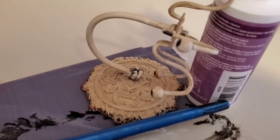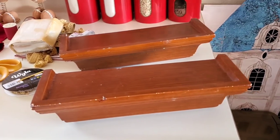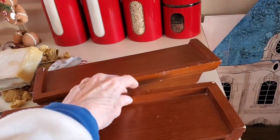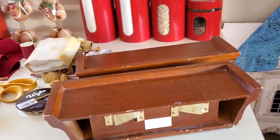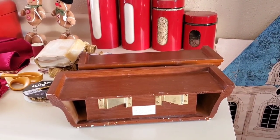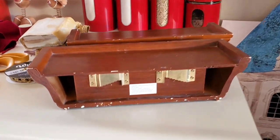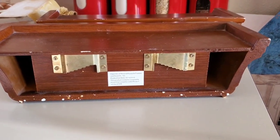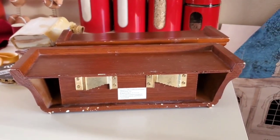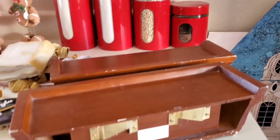Hope that works. I got these two shelves at Goodwill. I didn't know what I was going to do with them, but when I was looking at things for my theater, I thought they would make really nice boxes. What are those called? Like theater boxes where people get to sit up high and look down on the stage. So these are just some shelves that you hook onto a wall, I guess. So I'm going to find a way to hook them onto the sides of my theater, and I'm also going to paint them.